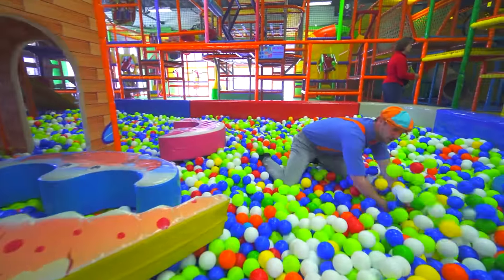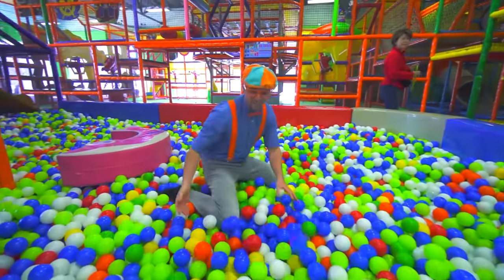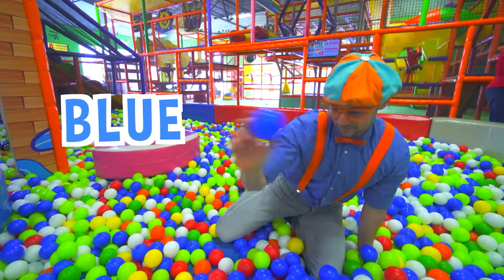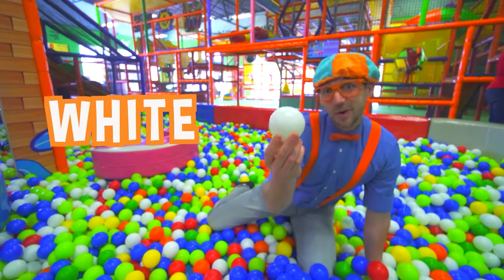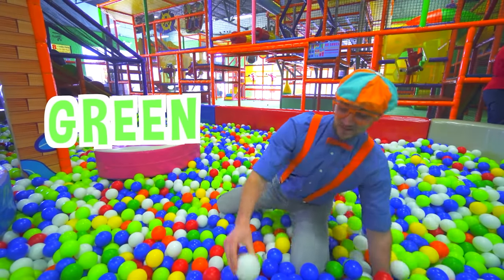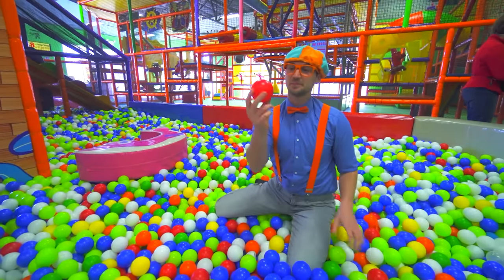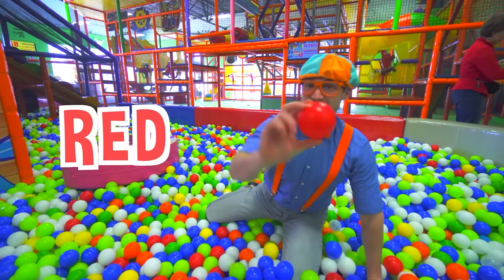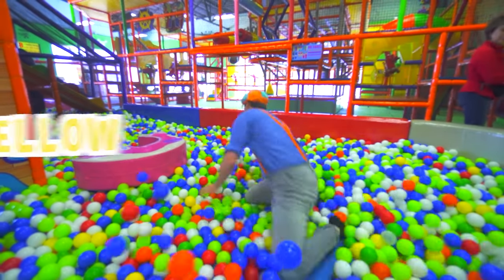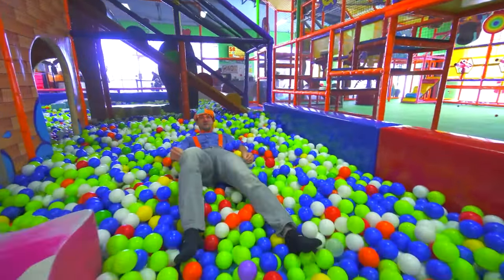Whoa! Look at all these balls! Whee! Whoa! Okay, this ball is the color blue. This ball is the color white. This ball is the color green. This ball is the color orange. And this ball is the color red. And the last color is the color yellow. Whoa! Watch this!